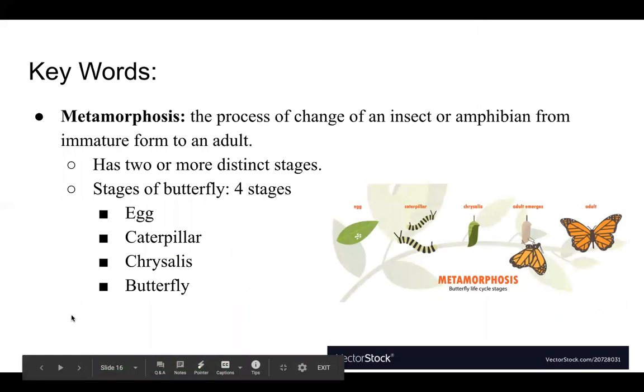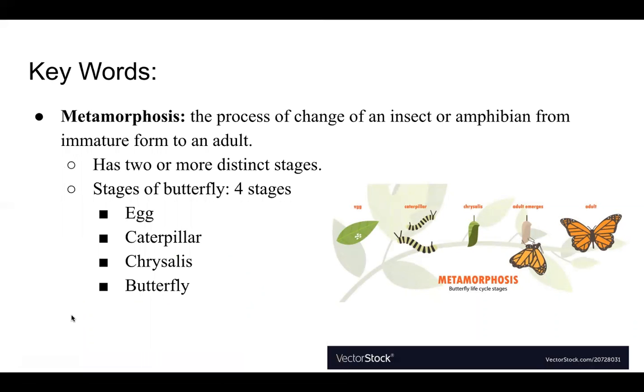Another key word is metamorphosis. This is the process of change of an insect or an amphibian from immature form to an adult. That has to have 2 or more distinct stages. The stages of a butterfly have 4, which is the egg, which turns into the caterpillar, to the chrysalis, and then emerges into an adult butterfly.